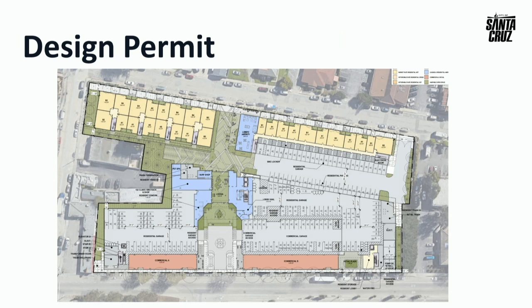So the project will consist of one 5-story building with a basement, this is building A here that faces onto Ocean Street with the commercial retail facing Ocean Street, and 2 3-story buildings, which are buildings B and C, which face onto May Avenue.